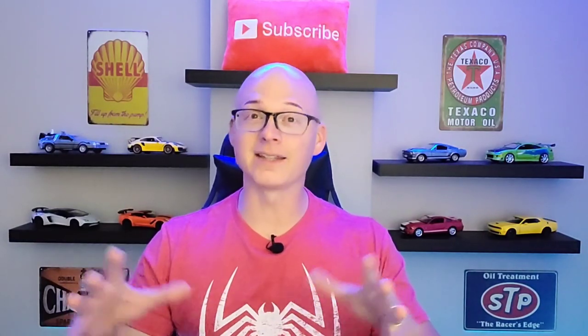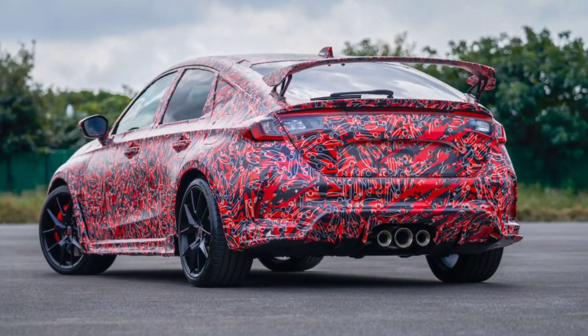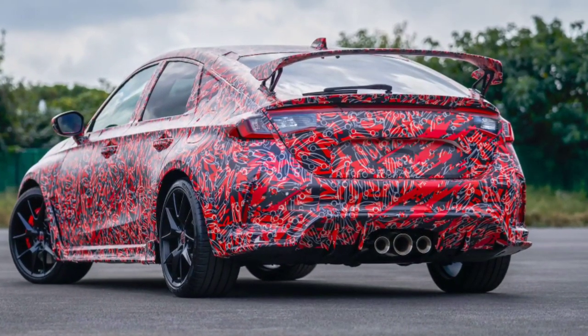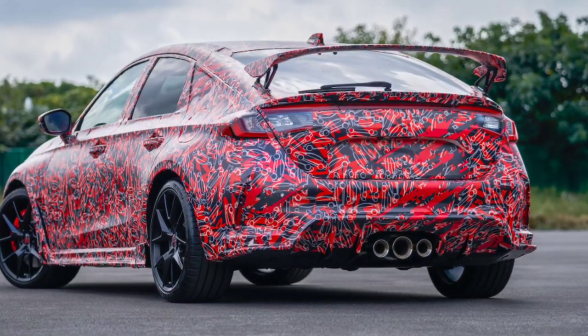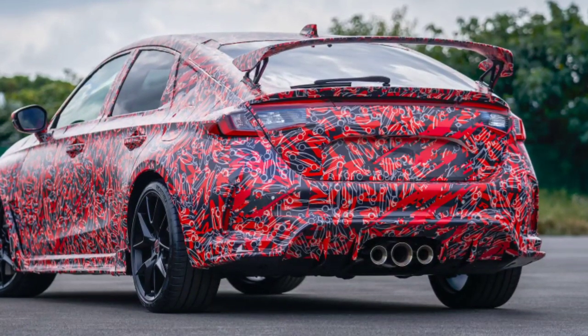Yes, Honda has released some new photos of the 2023 Honda Civic Type R, but it is camouflaged, which is not a big surprise, but we can still see a great deal of detail. We've got this red and black and white camo wrapping that we're going to have to try to peer through, but the first photo we're going to look at is from the back, and the very first thing that sticks out is the wing.